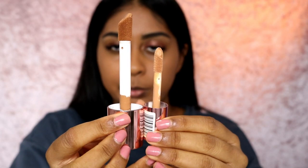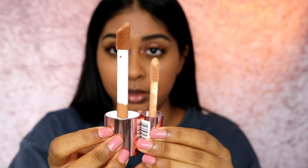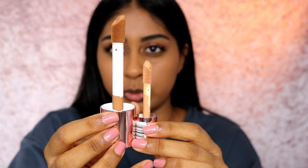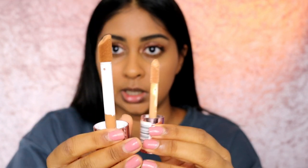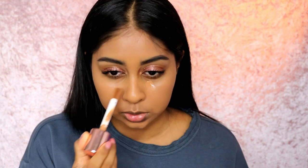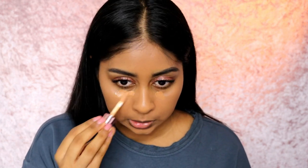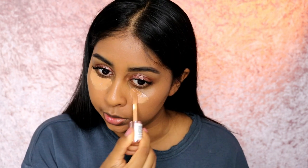Okay, so this is a comparison between the two applicators. The foundation one is much bigger than the concealer one, and I do believe they have a supersized concealer version, which is kind of in between the two, but kind of the same thickness as the concealer one. I think I might just put a little dollop of the foundation and then a little bit of the concealer, because I don't want my under eyes to be too bright, you know.